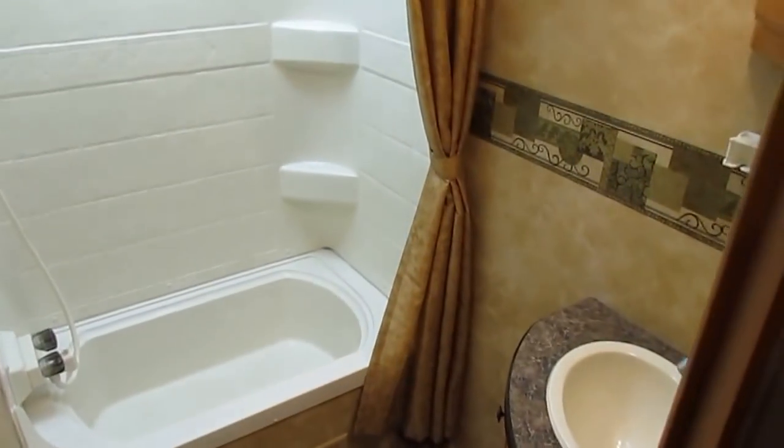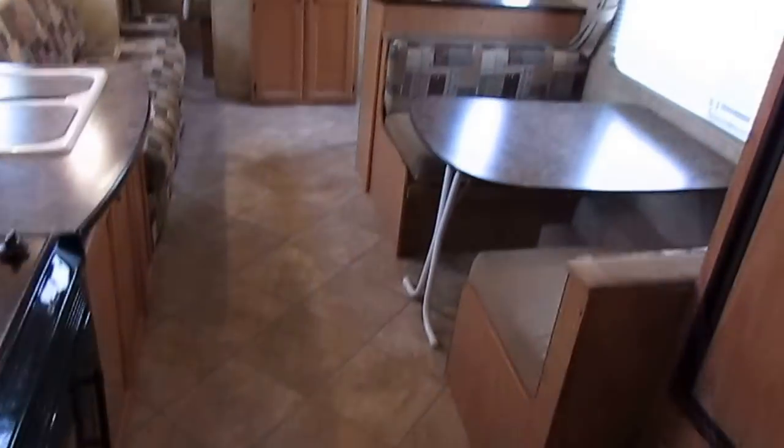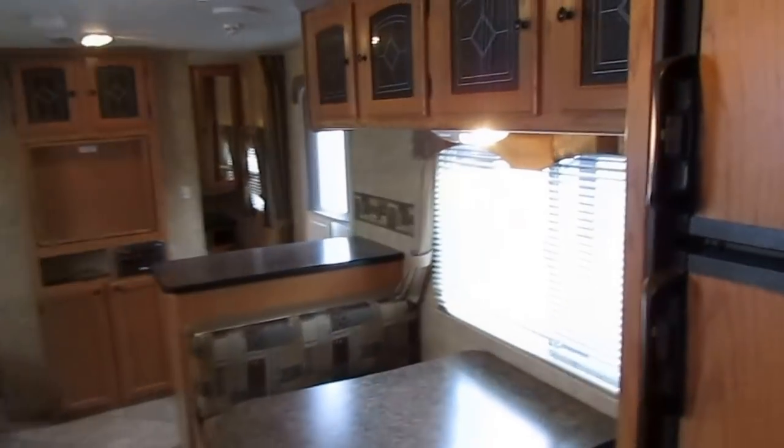Step back here. Private, it's got a rear corner bathroom. It's got a little tub, which is perfect for kids. Skylight looks good. No signs of leak damage around there. RV toilet. Got a sink right here. Medicine cabinet. You know, you can look on the floor, look on the ceiling. I see no signs of leak damage anywhere.